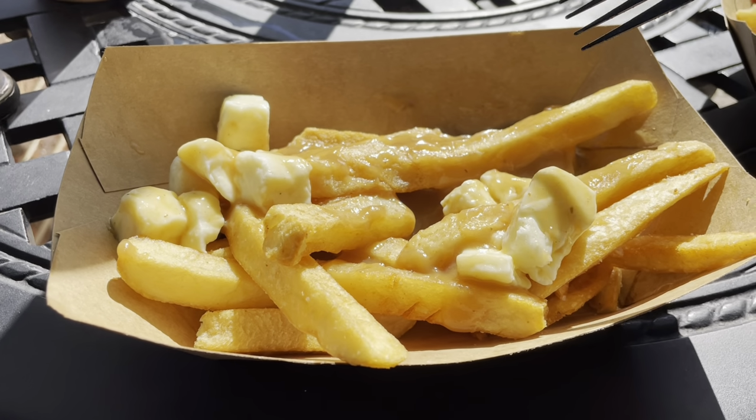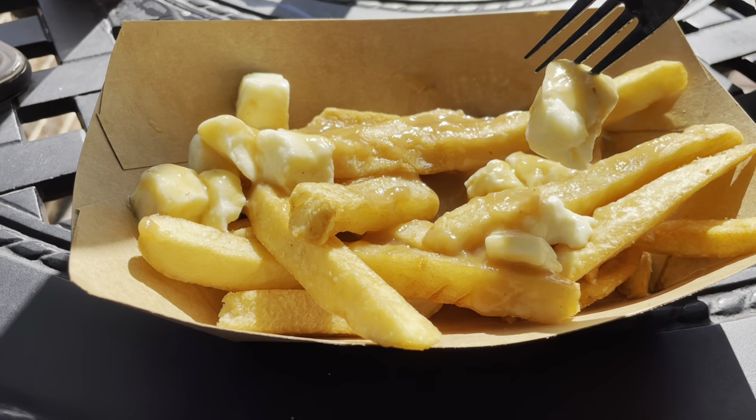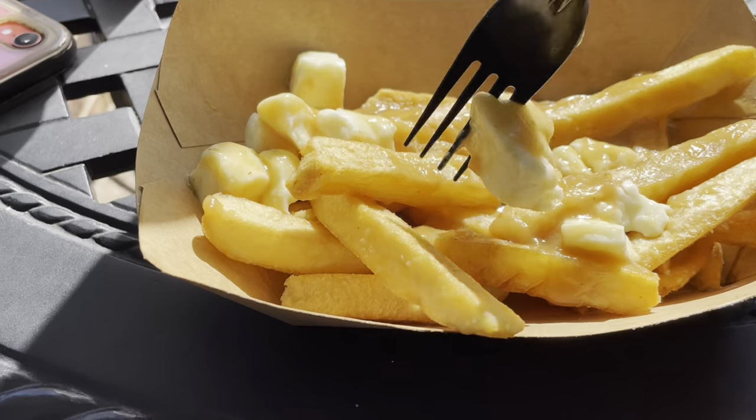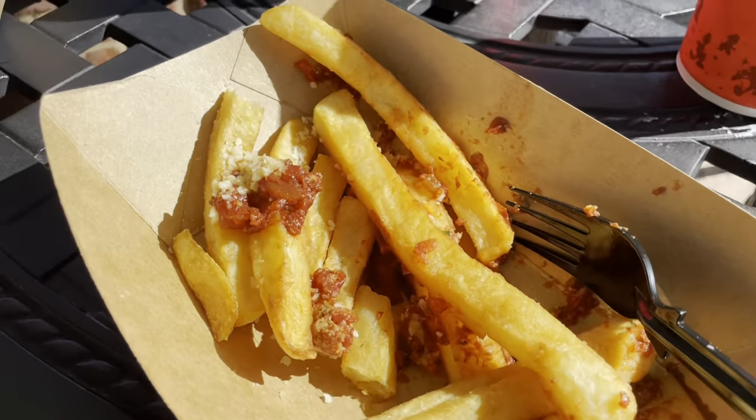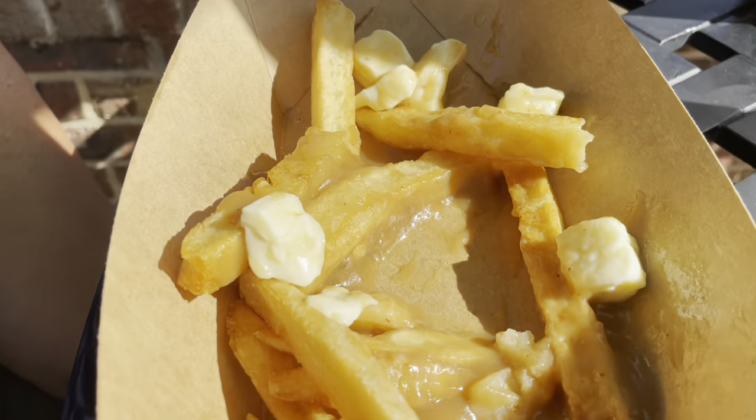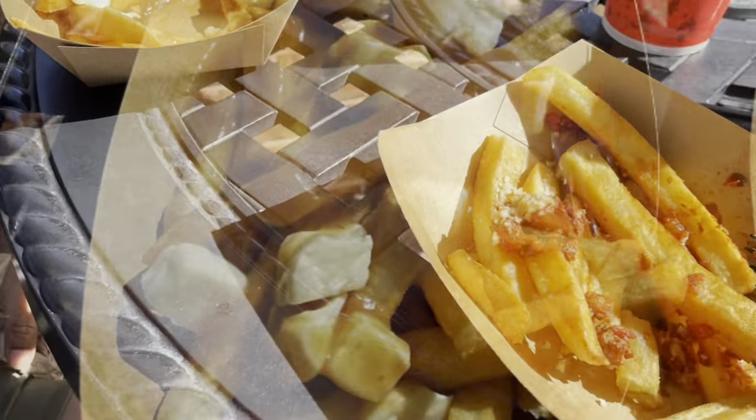That's what really makes the Canadian, the wonderful gravy and the chewy cheese. I think they just didn't get it hot enough. So look at, as we're finishing both of them up with no problem. So let's give them a rating.